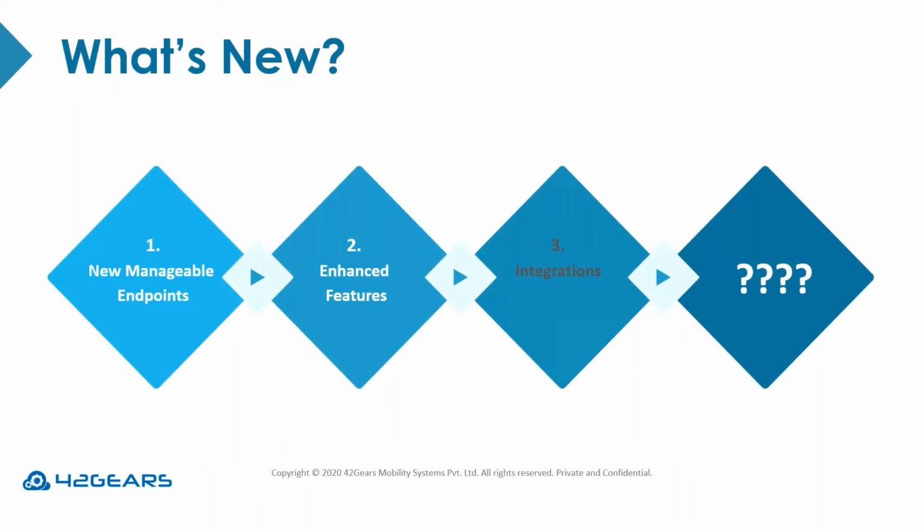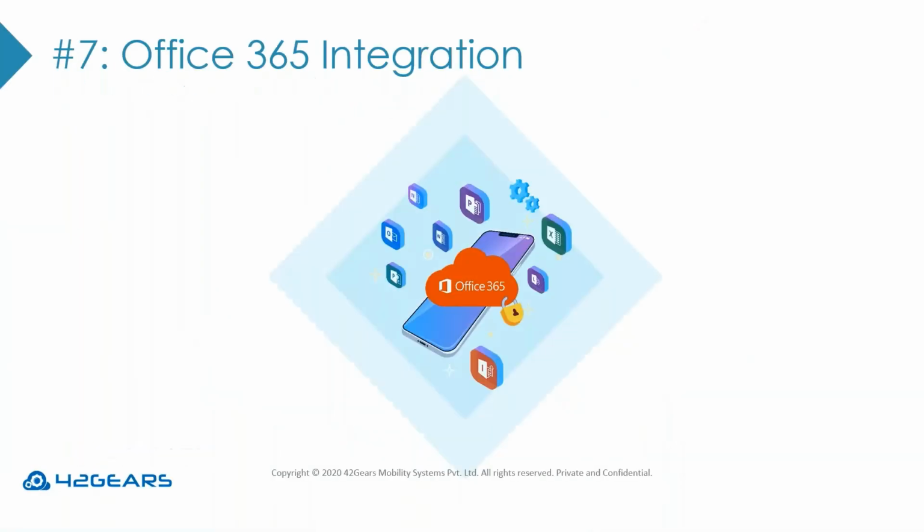Now, let's discuss new ways that SureMDM integrates with other popular software. First, let's look at Office 365 and SureMDM. Microsoft Office is the go-to solution for over 120 million business users worldwide who use it for word processing, making spreadsheets, and much more. Office 365 offers a number of security tools, but you need to make sure you utilize them effectively, and SureMDM can help you with that.